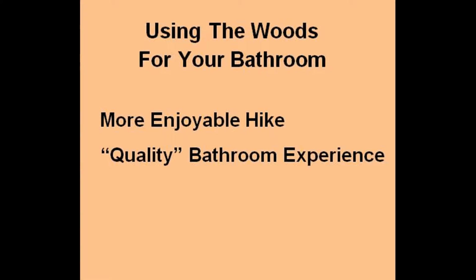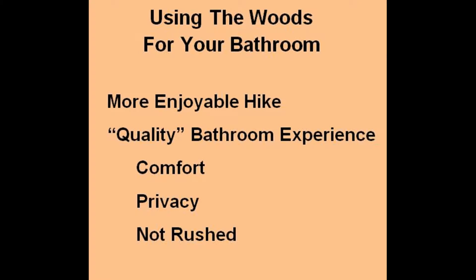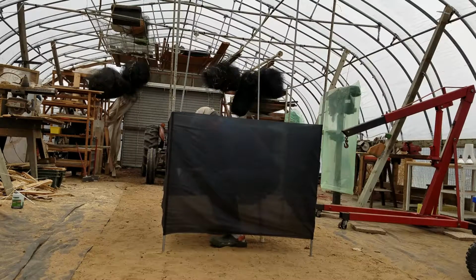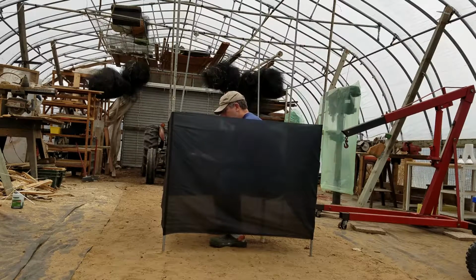It's my experience that I have a more enjoyable hike if I have a quality bathroom experience, and for me, a certain amount of comfort and privacy allows me to feel I don't have to rush my session, and the resulting outcome is far better than if I feel rushed and not comfortable. The Hiker Privy provides a substantial amount of privacy. I use my Hiker Privy with my poo tea to completely change my mental outlook about having to do a number 2 out in the woods. I have a separate video on my poo tea.